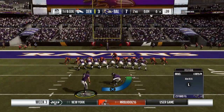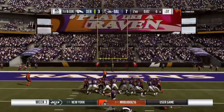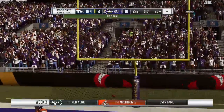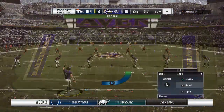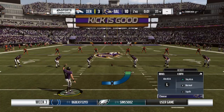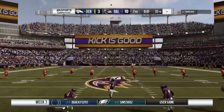So with 4 seconds to go in the half, here's the field goal unit onto the field. This is an easy one, 23-yarder. And Tucker's kick right there. It's good. And they push the lead up to a touchdown now at 10-3. So they get the 3, increase their lead to close out the half.